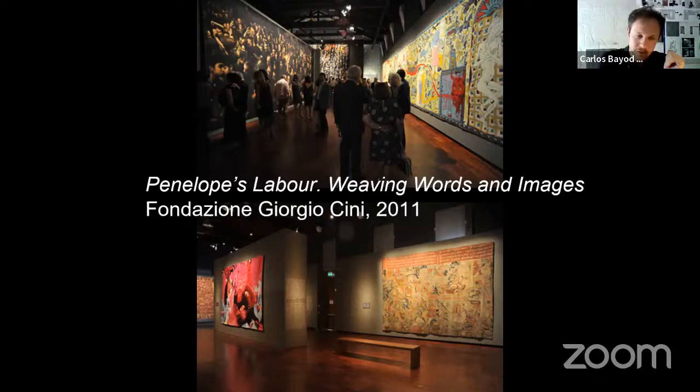Maybe some of you remember that about 10 years ago, the Fondazione Giorgio Cini created this exhibition, Penelope's Labor, Weaving Words and Images. It was a very experimental show because tapestries made by contemporary artists like Mark Quinn, Grayson Perry, Manuel Franquelo, etc., were put on display as an example of the present, the contemporary technique of tapestry making. And they were shown together with historical tapestries that were also part of the Cini collection.